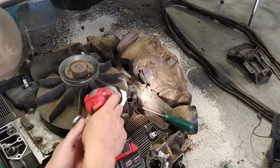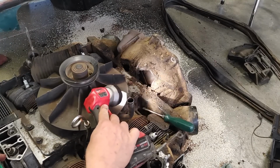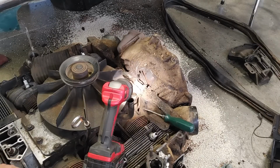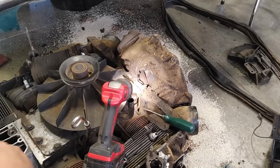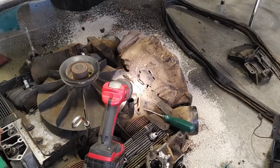Okay, so apparently this is how we get our torque converter off. I really shouldn't be surprised. It's completely backwards from anything else I've ever worked on. Just spin this over here. There we go. There's number one.